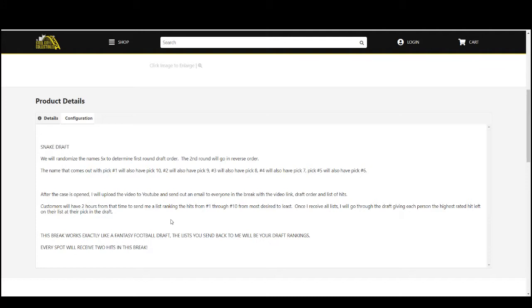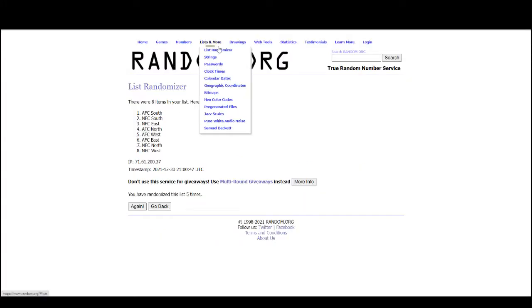Once I get everybody's list, I'll go through and give each person the highest rated hit on their list at their pick in the draft. It'll work just like setting up pre-rankings in a fantasy football league. Every spot will receive 2 hits in this break. Let's go over to random.org.